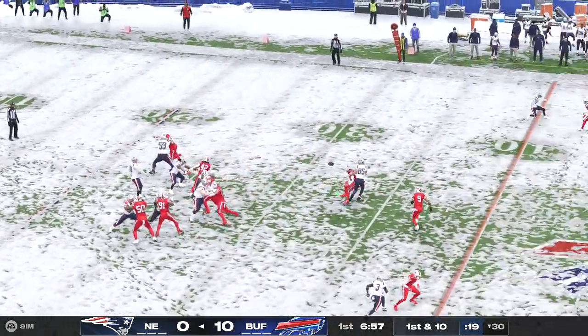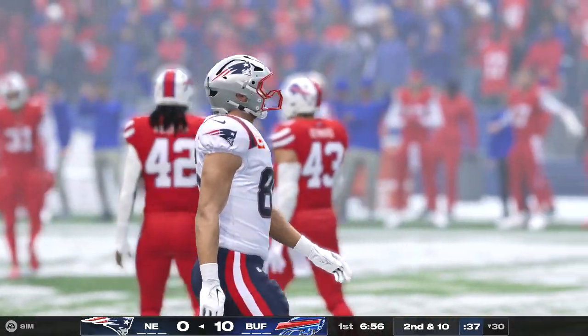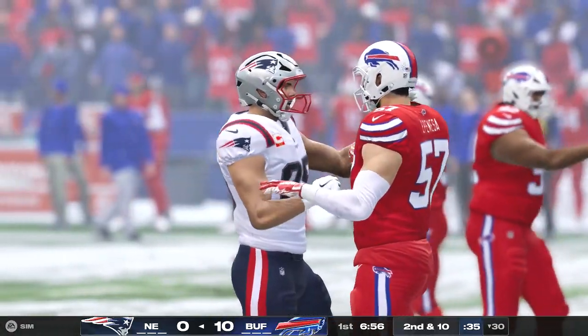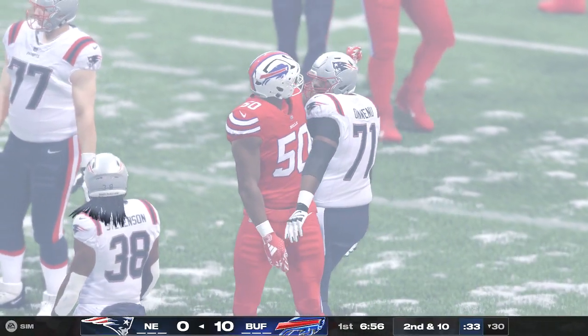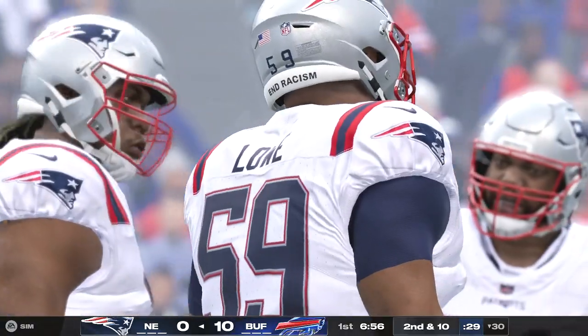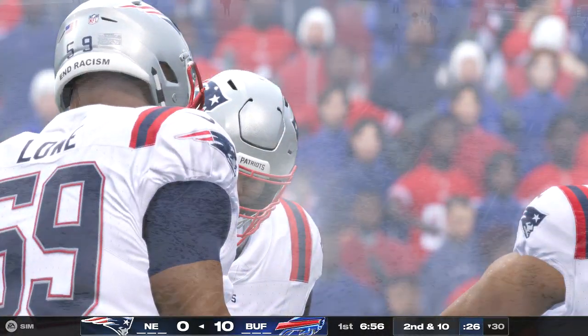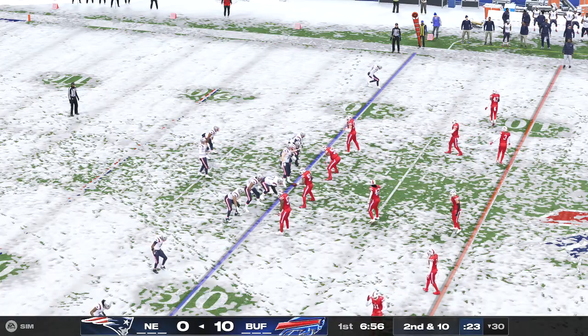To throw now, May. And that one knocked away. It's incomplete. Nice job there by the defender. He's able to break up the pass, but I think if he's able to get there just a little bit sooner, now you can get two hands on the ball and give yourself a chance to come down with an even bigger play and come away with the pick.